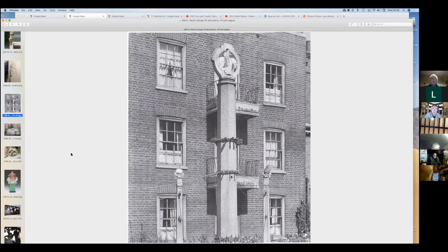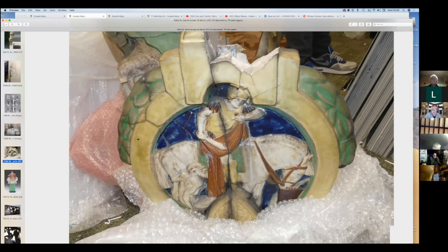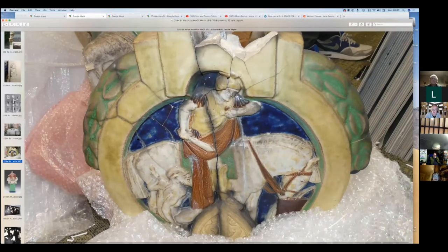So this is a two-sided central finial. It was taken down, it's been damaged. It's something in my fantasy that we can get repaired, but it's going to be a long journey. So this is St. Martin, there's the beggar, he's got the sword, he's tearing his cloak in half to give to the beggar, and there it is at the moment.